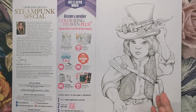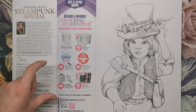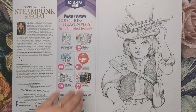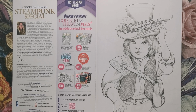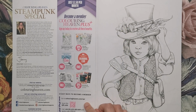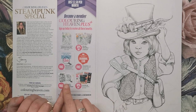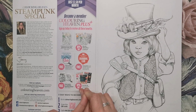So the Colouring Heaven format has changed a little bit. Right at the start we used to have a paragraph about the artist and the colour swatch thing. Now we've got a paragraph about the artist still, but it's sort of incorporated into this note from the creative director, Jenny. This is all about Colouring Heaven Plus, which is where you become a member for £3.50 a month, and for that you'll get the magazine delivered to your door, 10% off any back issue of the magazine.